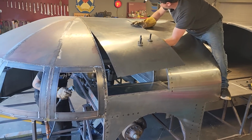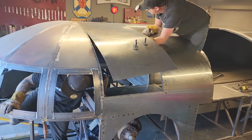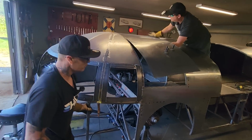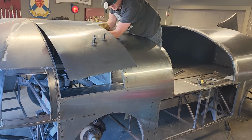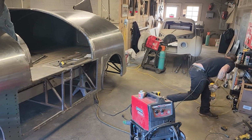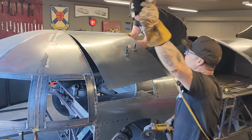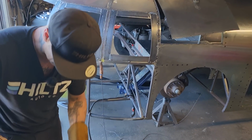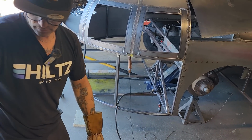Now, what I'm thinking is I'll just cut that, come up and cut that off at the top. We don't want to bend that piece of metal up too much, and the reason being is we want to use that for the door itself. Grab a zip cut. There's a few tacks at the top I put on it. There's no sense in me really cutting it with the plasma cutter when I can just jump up and zip cut it. I'm hoping.